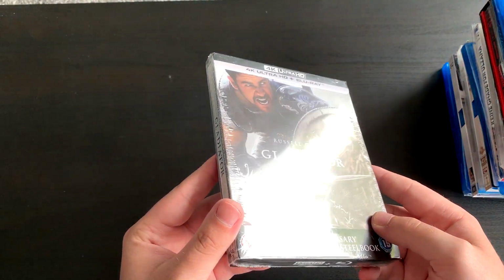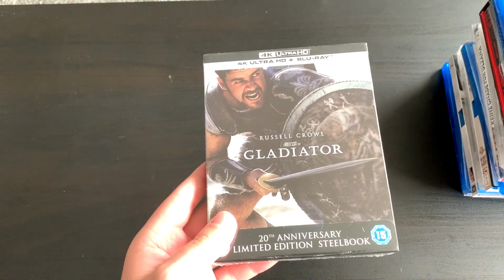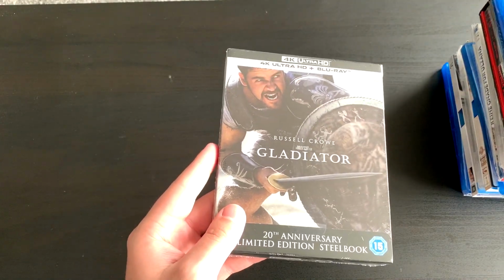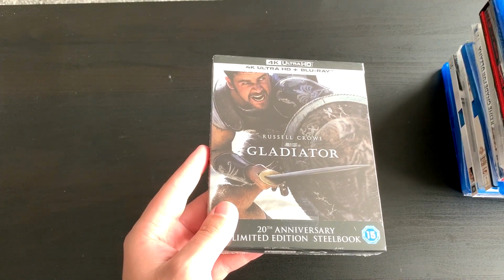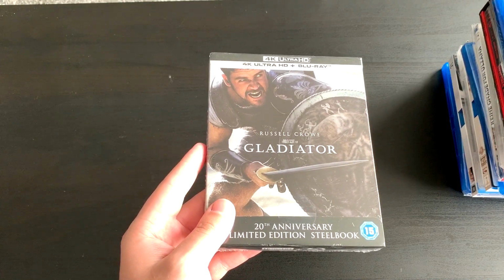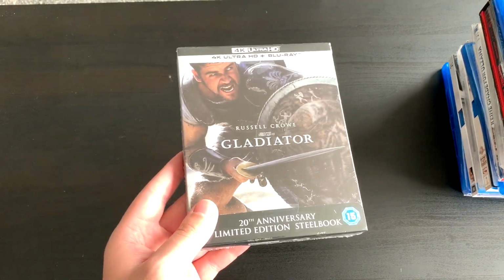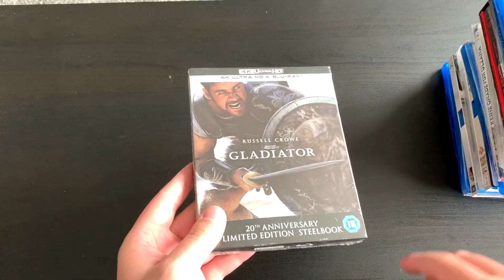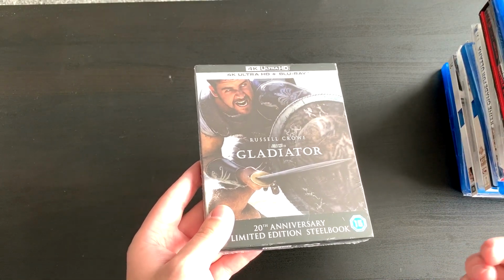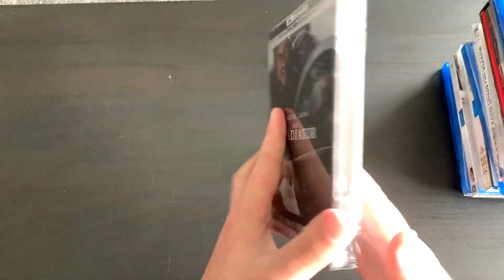I know they're planning on releasing a Braveheart Steelbook to kind of match it. Again, I already have that on 4K. I didn't have Gladiator on 4K, only Blu-ray, which was the first Blu-ray I ever bought back in 2012. So I might pick up Braveheart to match, but again, I already have that one, and I had the US release, then I sold that and got the UK release, so it means I would have to buy it for a third time. So I'm not sure, but yeah, I got the Gladiator one.